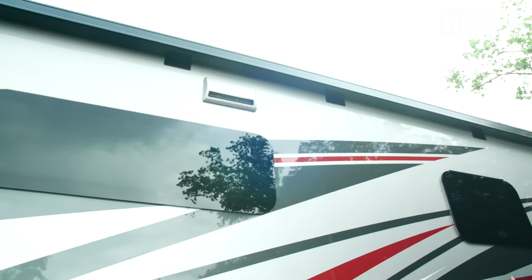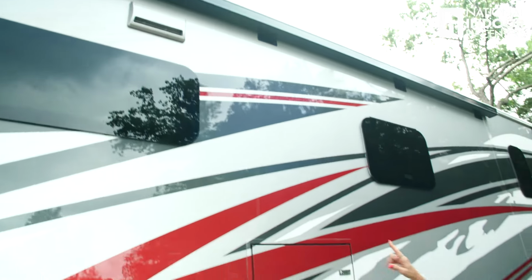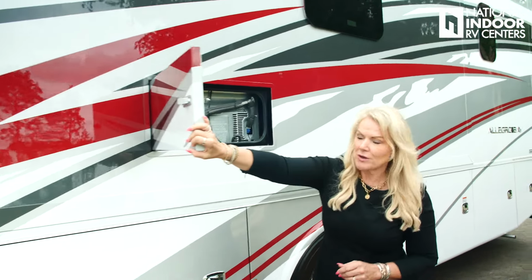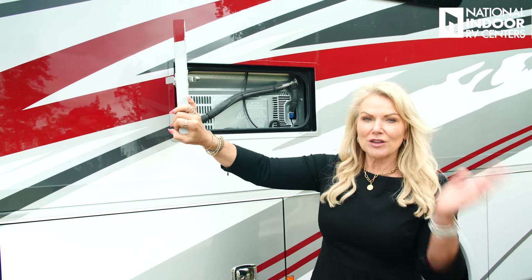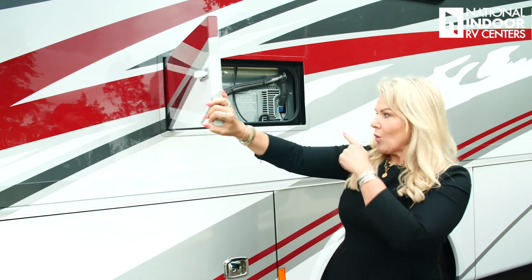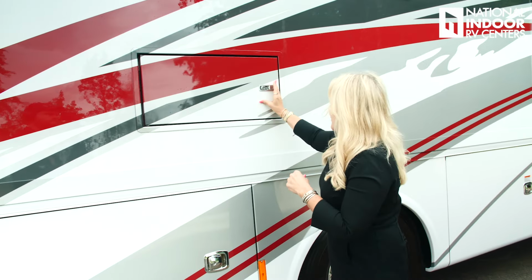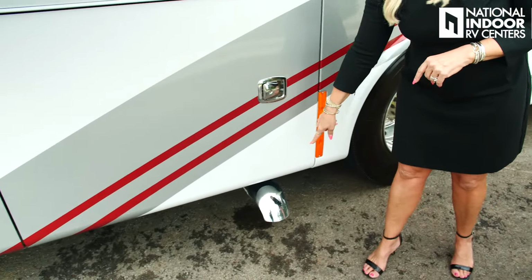So midship here, we have the vent for our microwave convection oven. And then we've got the access port for behind the refrigerator. People don't realize that when you have an issue with the refrigerator, you either have got to take it all the way out, or if you have an access point, you can do the service right from here. Marker lights for the midship, and then the engine exhaust.